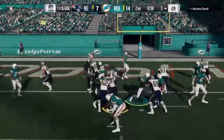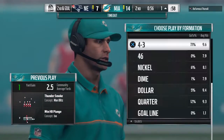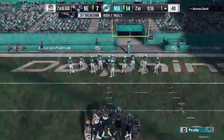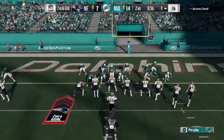They'll try to run it in with Gillislee. And he gets halfway there down to the 1-yard line. Now the Dolphins are going to halt the action here. It's a timeout. It's just their first, so they'll have 2 remaining here before we get to halftime.